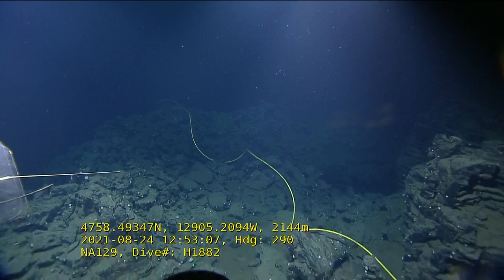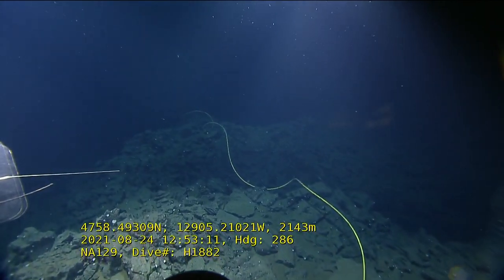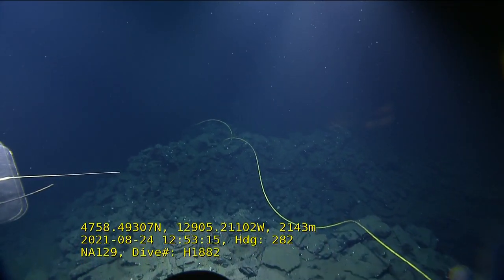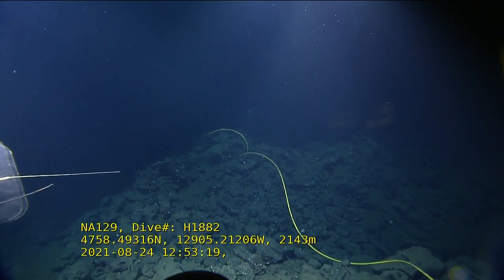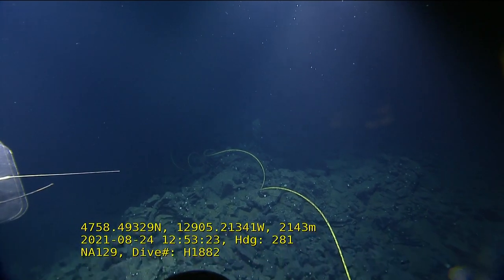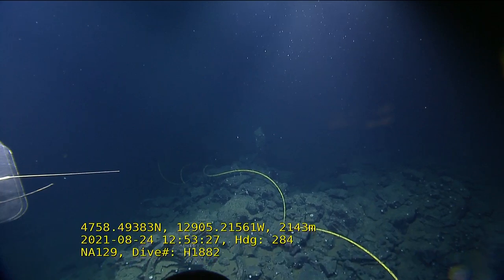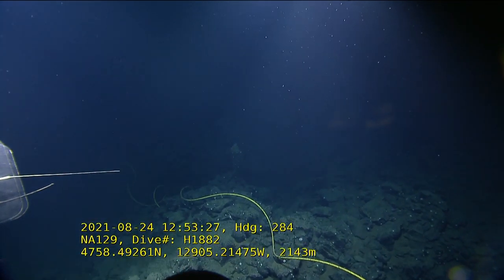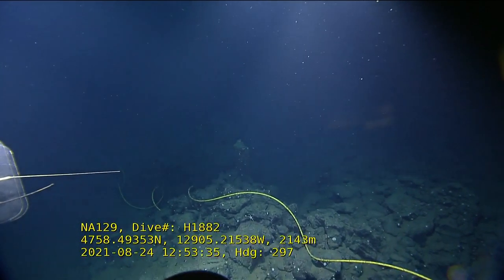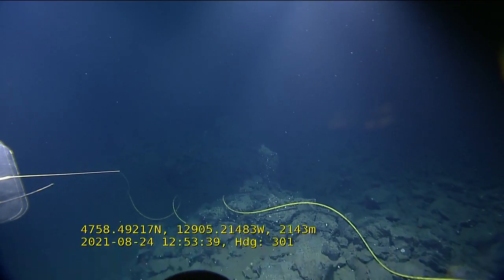Did anyone notice what kind of fish that was? I couldn't get a good look at it. I did not. It was a rat tail. It was a rat tail? It was not a rat tail. Okay. I didn't say anything until just then. Tammy waiting in the shadows just to correct people.